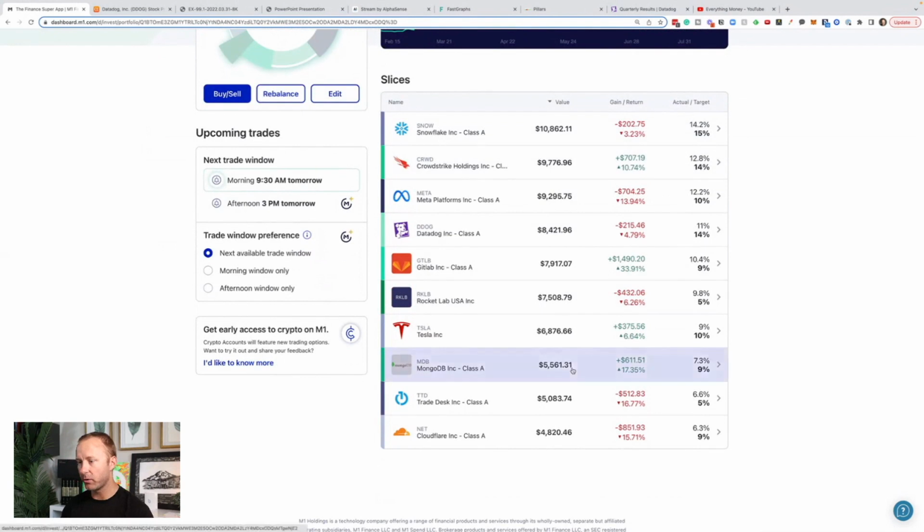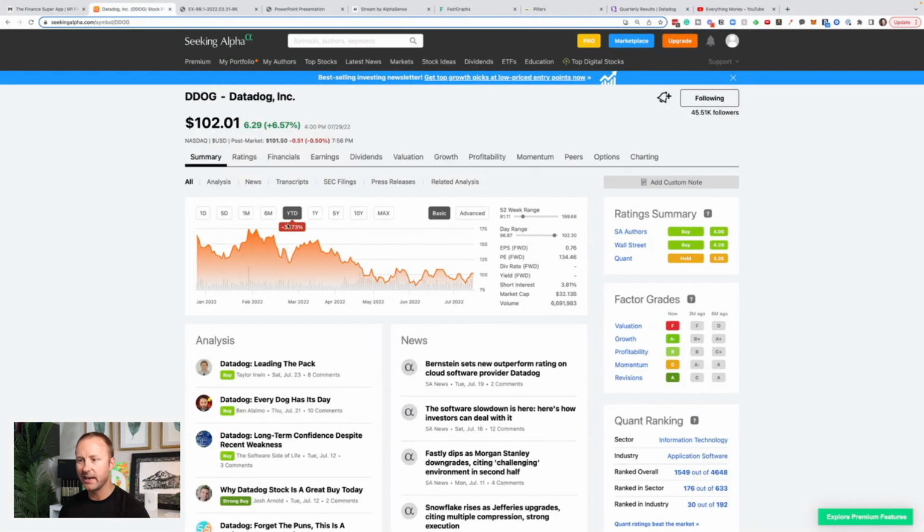But right here, here's the portfolio, and what we are focusing on today is Datadog. It's an $8,421 position in the portfolio. Datadog year to date is down 37%. A lot of stocks are down, and the question is, is it a buy or a sell at these levels?